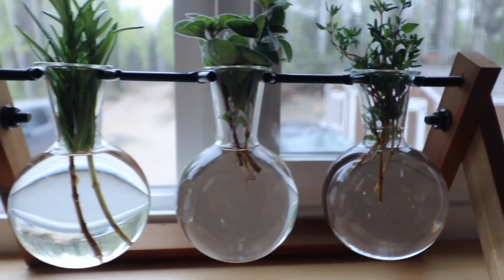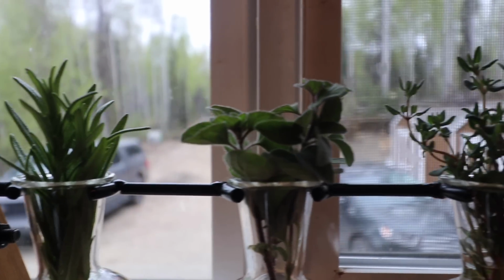Good morning, welcome back to the channel. Today we are working inside the cabin because it is gloomy and raining outside. Like, it is spring and I need it to be sunny, but it's raining. If it wants to be gloomy in the wintertime, I can accept that because winter's supposed to be gloomy, but it's May and it's supposed to be sunny and it's not. So I'm a little cranky about it.